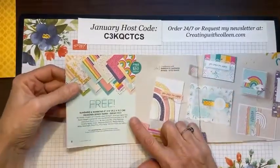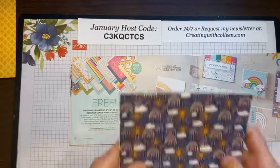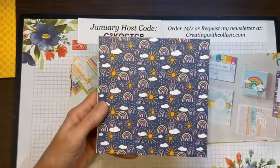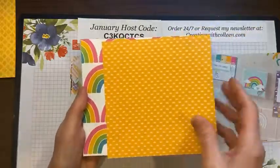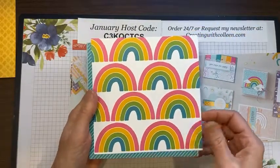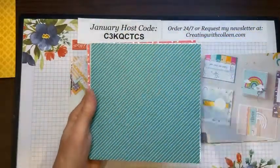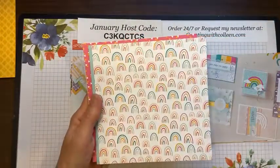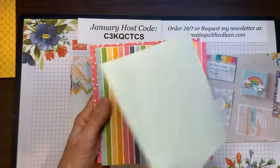So here we have the Sunshine and Rainbows 6x6 Designer Series paper. And this is what coordinates with the Rainbow Suite in the mini catalog. So showing these, I wish the computer would really show you how vibrant the colors are. It's just kind of hard to see that. But you can even just cut these rainbows out and use them as is. So I'll just quickly go through these. Great colors. Nice and bright for spring.